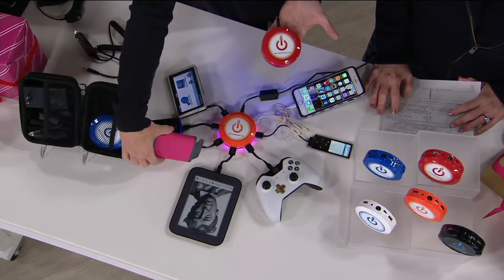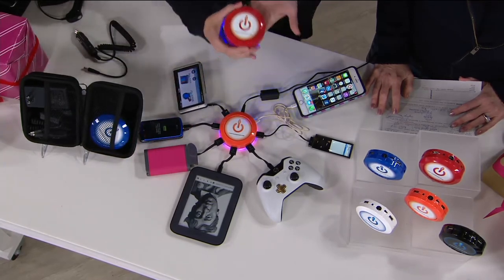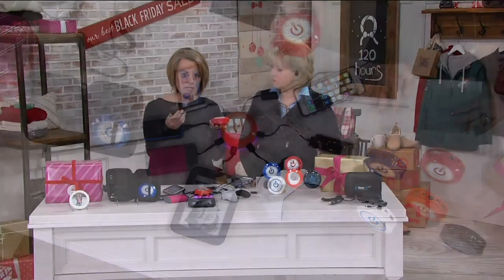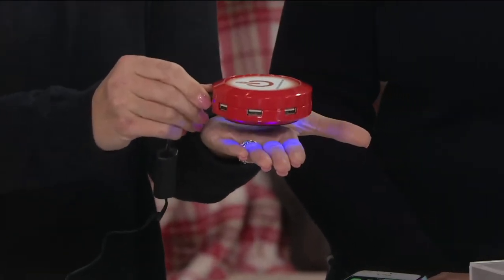Even if you have a Halo charger that you're charging when you're out and need to get juice for your phone, this is plugged into the wall at home. And it comes with this wall charger here. So this you charge at home, you plug it in at home. Once you plug it into the outlet, it starts to glow. This glow is telling you that it's ready to be plugged into.